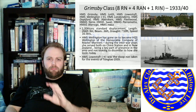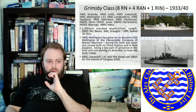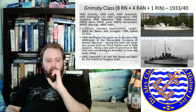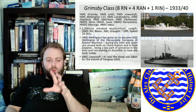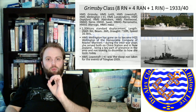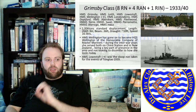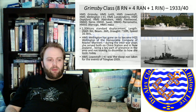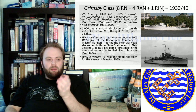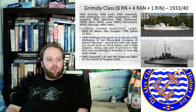Also, just one little point. In that white colouring with buff funnel, HQS Wellington, as she now is, does look really, really close to what they would have looked like during the interwar period when they were on the China Station. One of these vessels was actually the vessel not taken to Tsingtao, so they took the older vessel rather than the new one. Why?